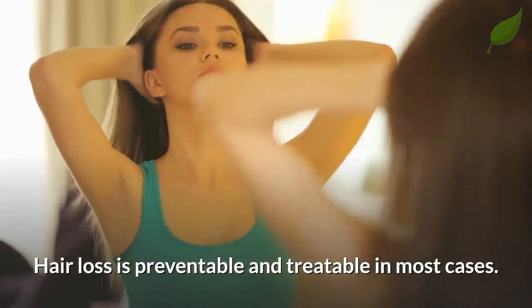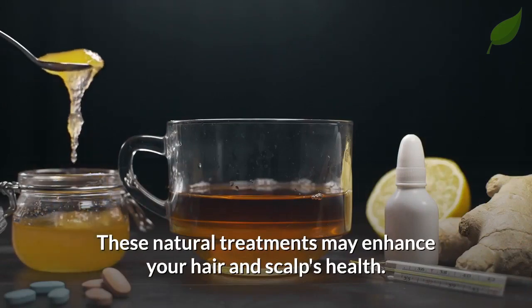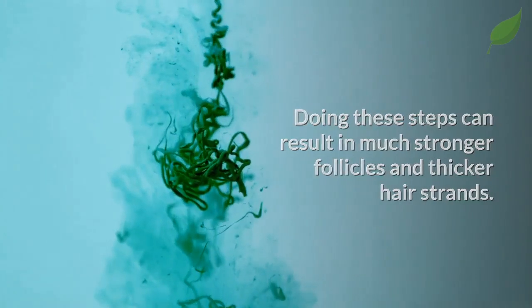Hair loss is preventable and treatable in most cases. These natural treatments may enhance your hair and scalp's health. Doing these steps can result in much stronger follicles and thicker hair strands.